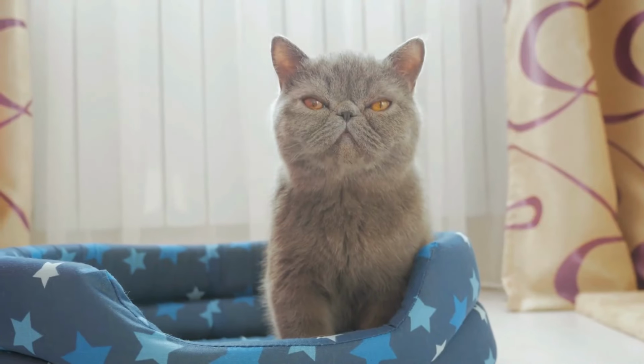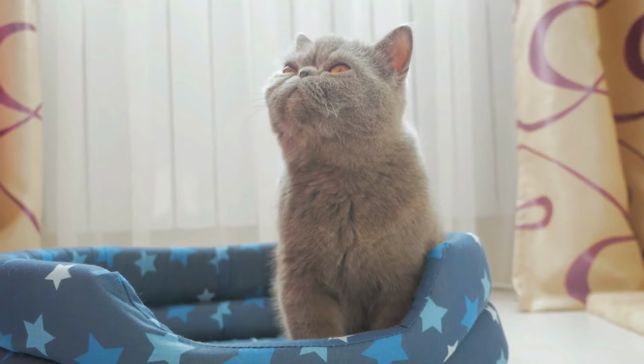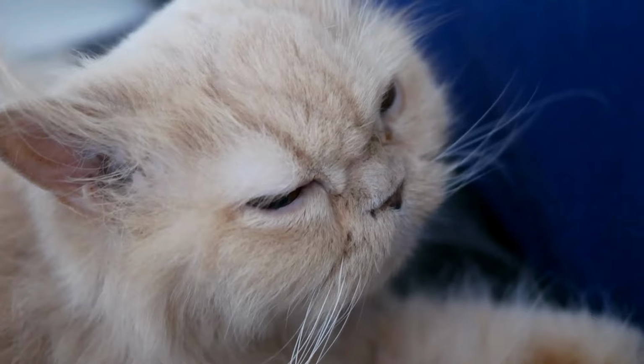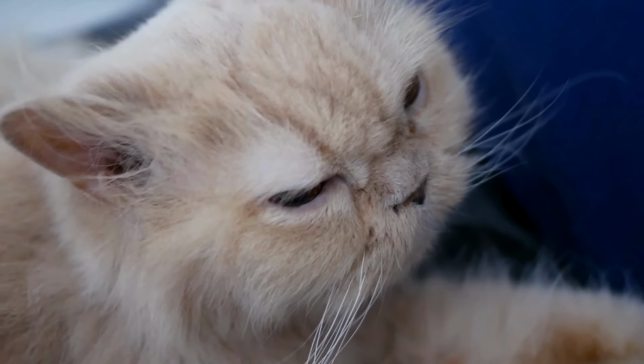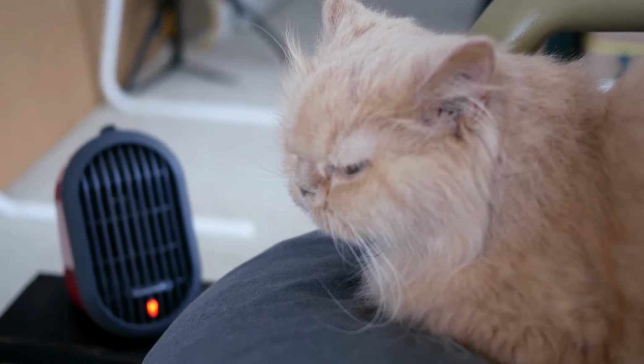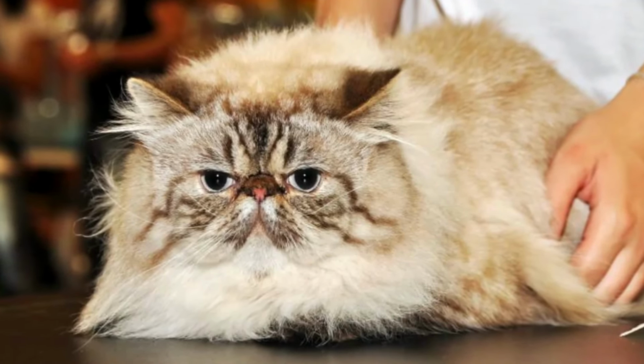What happened? Selective breeding in the 1950s artificially created that signature squished face. We literally redesigned an ancient breed to match human beauty standards. Your Persian cat is essentially a genetically modified version of its ancestors, transformed by decades of human interference.